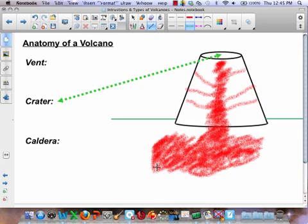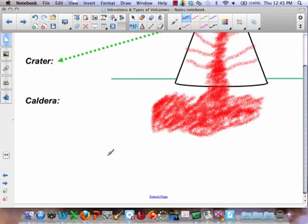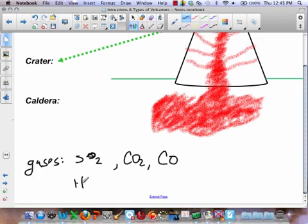By the way, guys, what gases do we find inside volcanoes? What gases? We talk about the gases of a volcano. Sulfur, basically sulfur dioxide is one of them. So we talk about gases, that's SO2, so sulfur dioxide. We have carbon dioxide, which is really important to mention. Carbon monoxide. Actually, a lot of water vapor. So the majority of the gases that are inside there are very toxic.